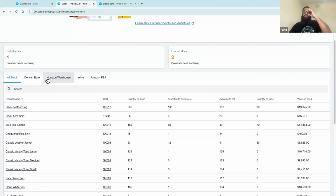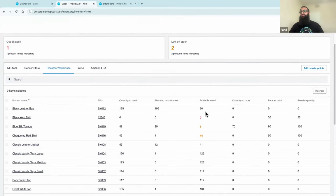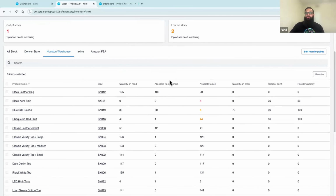Now, we can drill down into a particular location and we get notifications for low stock, out of stock, red, orange, accordingly. And the way we do that is through a system called reorder points. In my Houston location, I actually have no inventory for this blue shirt, this Xero shirt, but I have something called reorder points. So I'm going to show you two things in one shot: how we stock things and how we actually create POs. I'm going to do it the easy way. I have a system set up that if I ever hit below 30, I want to order up to 50. All I have to do is click this checkbox, click reorder.